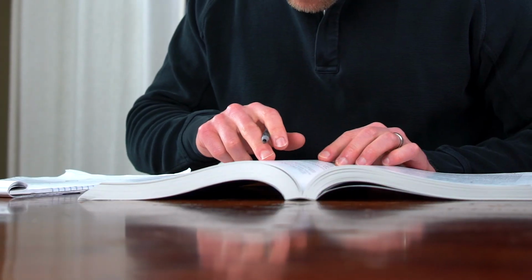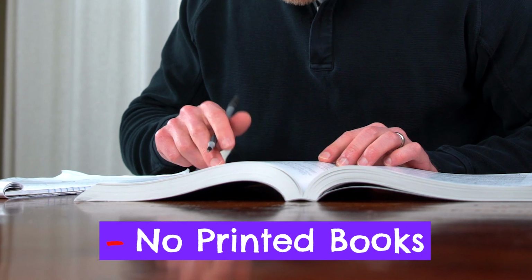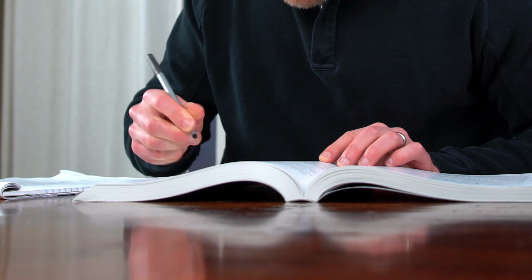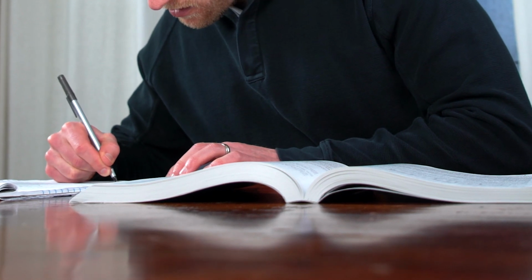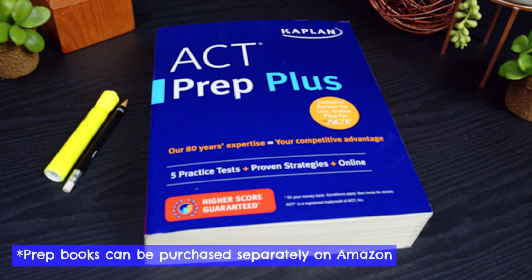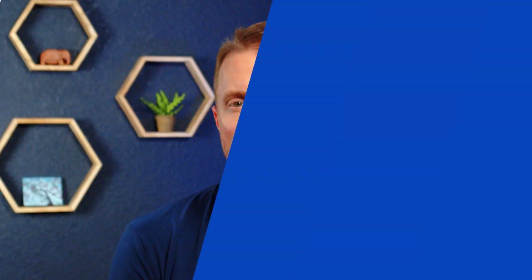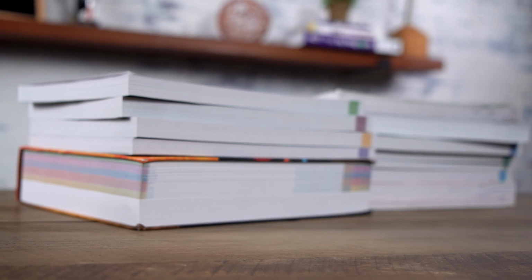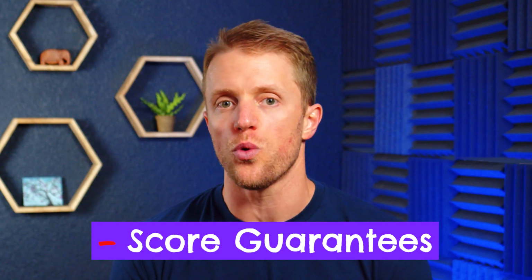Then, number two, unlike other ACT prep providers, Kaplan doesn't provide any hard copy prep books. So if you're the type of person who prefers having that physical study tool to take notes in the margins and highlight key points and dog-ear important pages, then Kaplan might not be the best fit for you. Now, to be fair, if you opt for Kaplan's live online course, you will get access to their ebook, which contains test-taking strategies, content review, and practice problems, but the fact that you don't get any printed textbooks is a bit of a letdown.